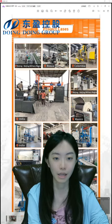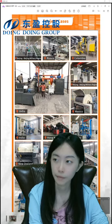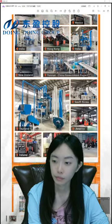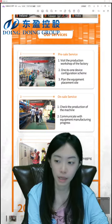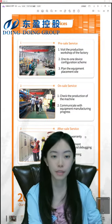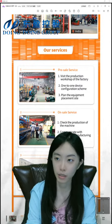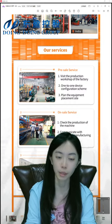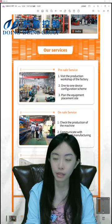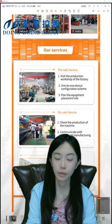This is a project case. Almost all the continents have our customers. This is the service we can give you: pre-sale service, on-sale service, and after-sale service. For the pre-sale service, you can visit the production workshop in the middle of China, and you can get a one-to-one device configuration scheme and a plan for the equipment placement site.